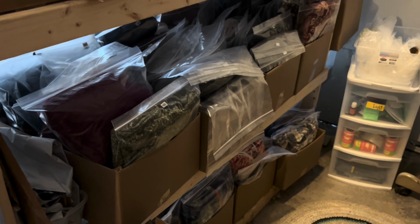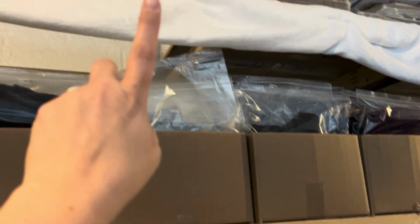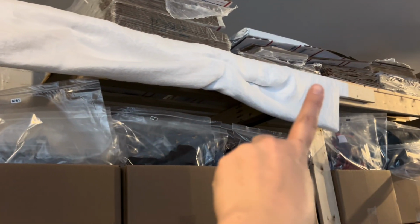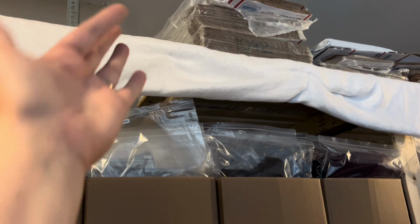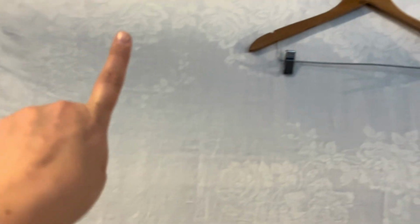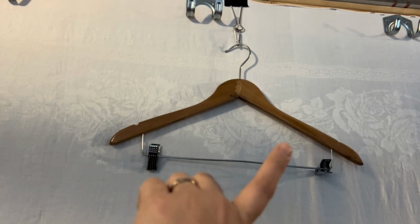All right, I'm trying to think if there's something else I've missed. I remembered. This is my backdrop for my photographs. So I will just pull this down and take photographs. So here it is down. You can see it's floral. This was actually just a white tablecloth I found at a thrift store. So I have this nice white backdrop. My measuring tape is there. I just have a hook up here that I hang a hanger on.